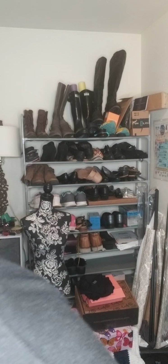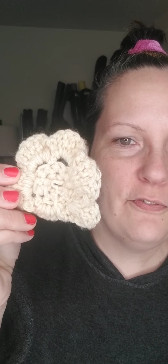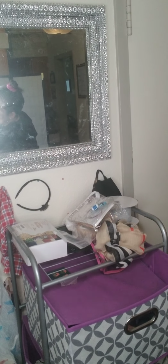In fact, this whole top drawer is full of these. Here's another one. Let me see if I can turn you. This cart with the purple thing right there. It's very tall. There we go. I don't normally do that.